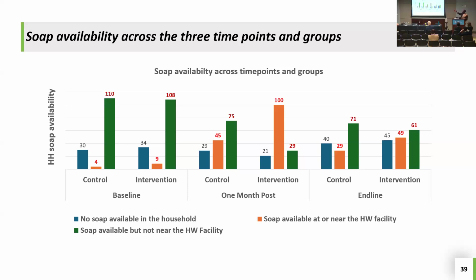And though it declines overall, at the end, you also still see that for the intervention group, this is still key. So there is soap, and it's available closer to the hand washing stations. So this is what this one brings out.